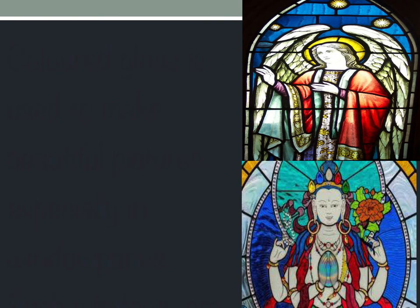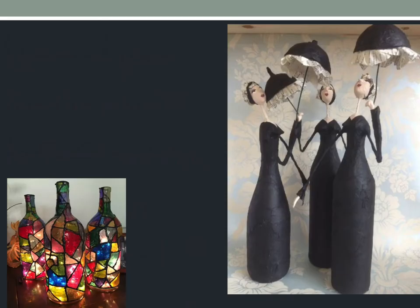Colored glass is used to make beautiful pictures, especially in window panes. Such windows are known as stained glass windows. They are seen mostly in churches. Colored glass can also be used to make beautiful sculptures or decorative articles.